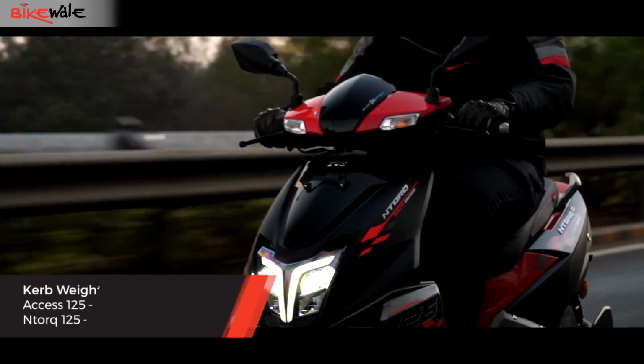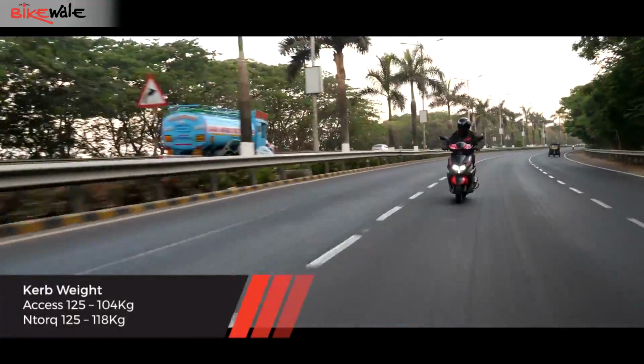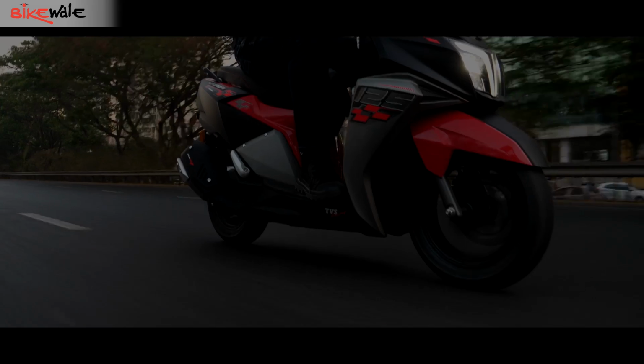Now with a curb weight of 118 kilos, the Ntorq 125 is a heavy scooter. It is nearly 14 kilos heavier than the Access 125 that weighs in at 104 kilos. But despite this, the Ntorq's handling feels comparatively more precise.